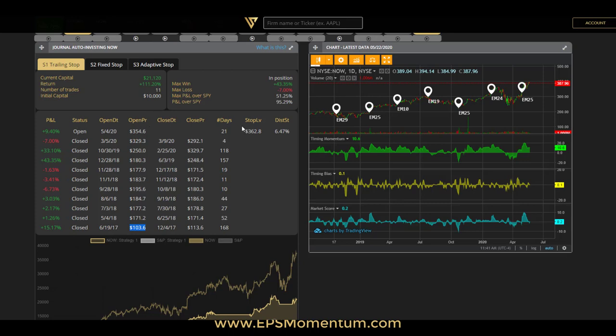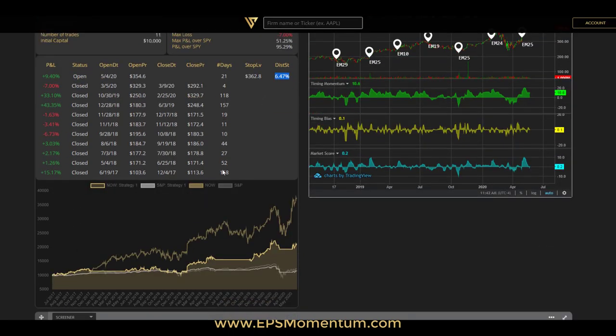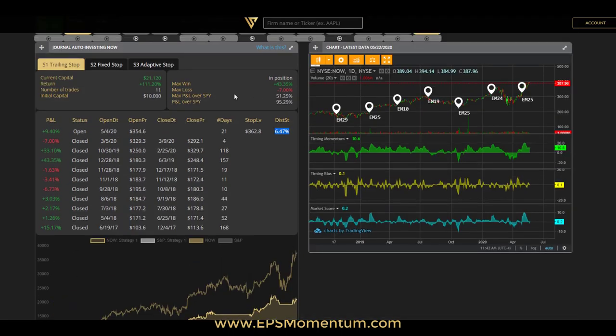So here we can see that the trade is actually open today. I mean, not today, it was open a few days ago. And there's a stop level. So you can see the stop level here and the distance to the current stop. This tells you the number of days the trade has been in play. And that's it. So let's have a look at the other part here and the performance.